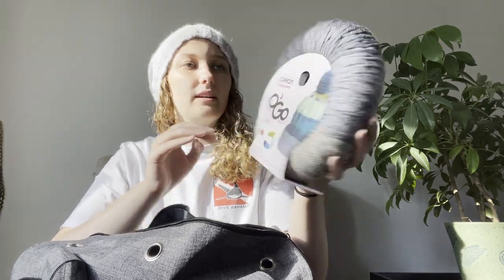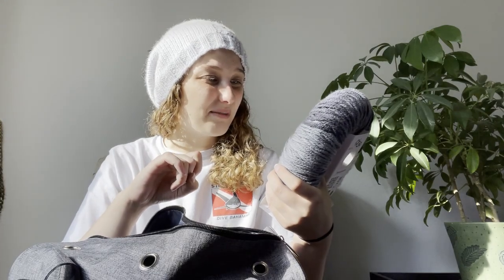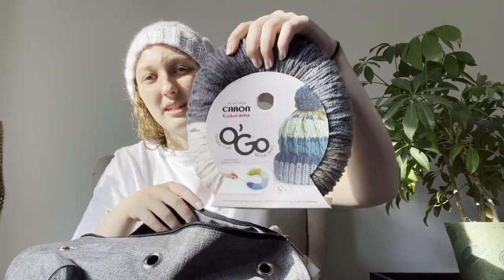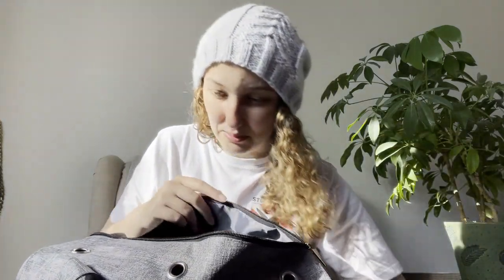Yeah, they're supposed to make like the perfect color changing hat. You cut it here and it makes like this weird tube. You should look it up if you haven't seen them yet. They're very interesting. But I'm very excited to use it. I've seen them all over the place. So I'm thinking a hat or maybe another dog sweater. I don't know. We'll see what happens as we go.